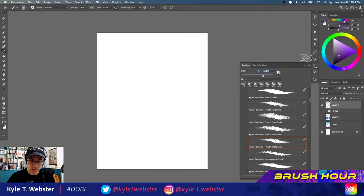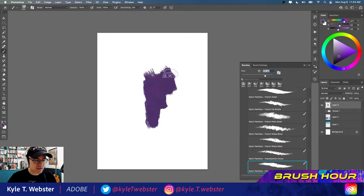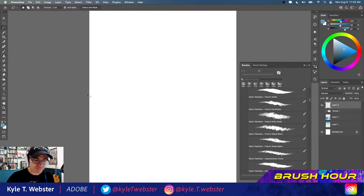Moving on, Impressionist Chunk, we just covered that one. Got a variant of it here that is really tightly spaced. Now let me grab a nice light color so you can see what this is doing. Okay, now, what I like this for is painting inside of shapes. And I want to mention this as one of the most useful things about this brush set.